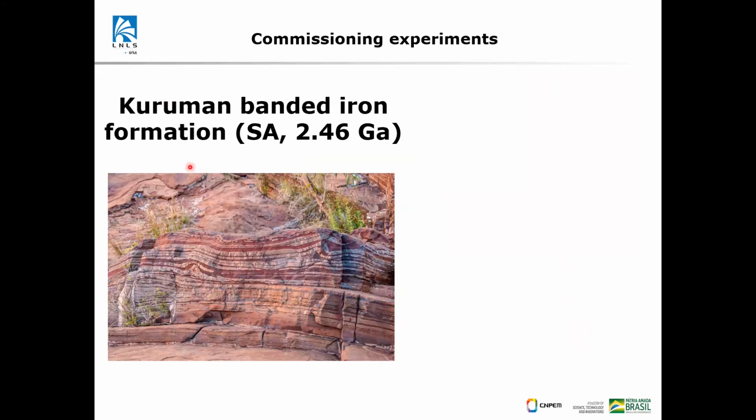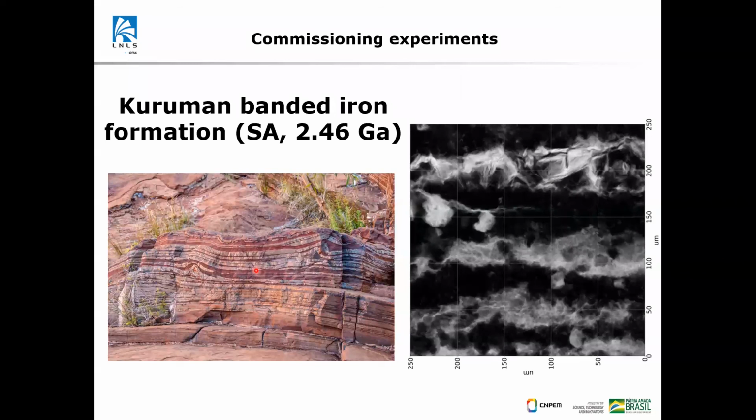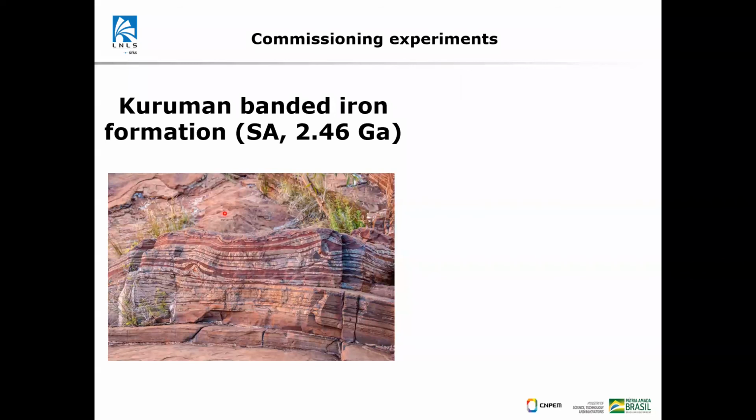This is another place that we have been studying, called the Kuruman Banded Iron Formation in South Africa. It is about 2.46 billion years old, and it's essentially an alternation of iron and silicon deposited on the rock. We can see these red and lighter patches of material. There is a long discussion whether these structures have the influence of biology on their formation.